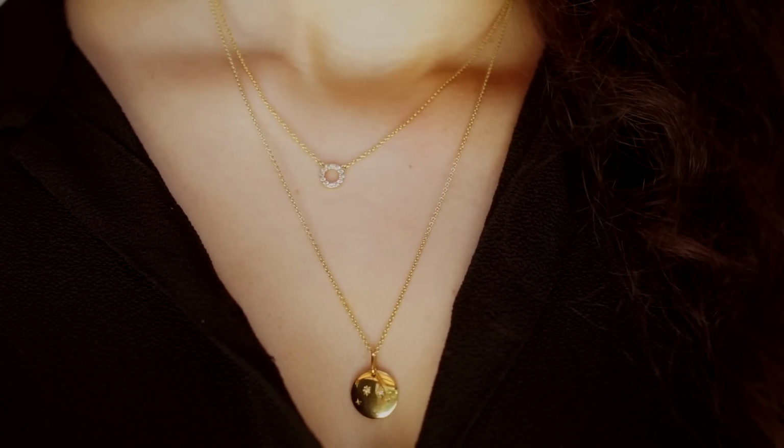Moving on to my necklace. The first one is also from Mejuri, and it is their little halo one. It just has a little circle with diamonds and then a very, very thin gold chain. Again, I never take this one off either, and I haven't had any problems with any loss of luster or any discoloration or any irritation or anything. And then you guys already know that I love this one right here. This is my zodiac necklace, and I have an obsession with coin necklaces lately.